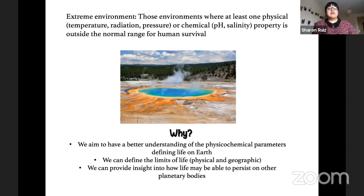And also the final reason is because we want to provide an insight into life and how it's able to survive, to adapt to different environments, and if it can help to get an idea of the survival in different planetary bodies. This is an area called astrobiology, but that's something different.